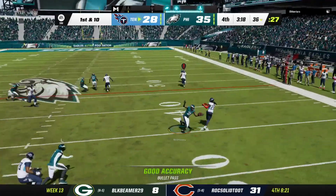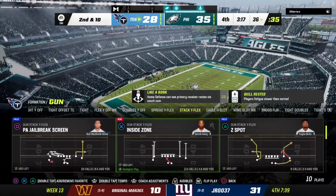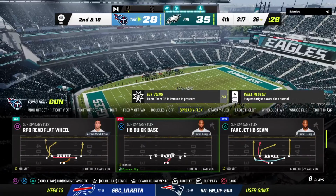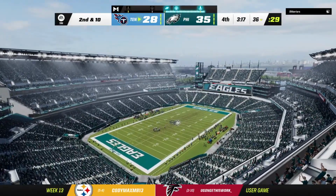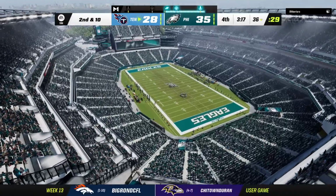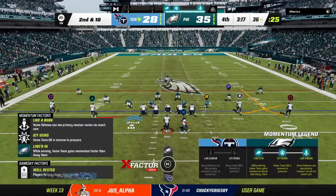Now Willis on 1st and 10. The quick throw knocked away. It's incomplete. Partner, for once in my life, I'll be succinct. In a one-possession game, every single stop like that could be a difference maker. They'll try again from the 36 on 2nd and 10.